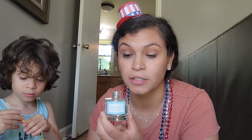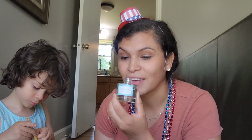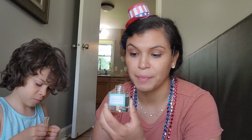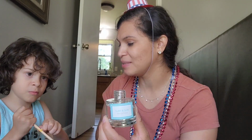So it's not a strong smell, but it definitely does give me beach vibes. Surf and sun. Smells really good. I don't think it's going to be extremely strong, but look at that container. It looks so cute and simple.